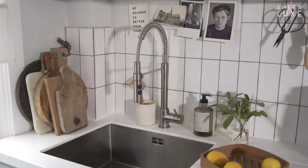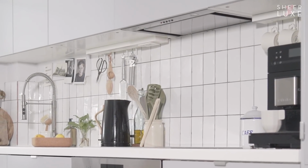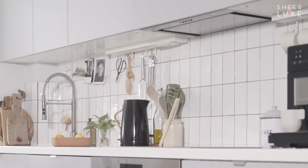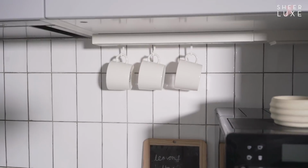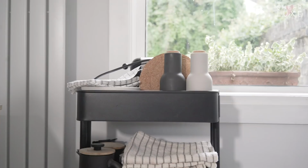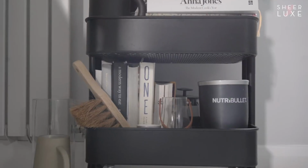So we don't have a lot of worktop space. A lot of the worktop is taken by the sink and the hob. I got these light fittings which also have plugs in them. First of all, so that the plugs don't ruin the look of the tiles, but also they've got some hooks so we can put some mugs or utensils and keep them up out the way of the worktop. The trolley is also from Ikea. It's just really useful for having bits to hand.